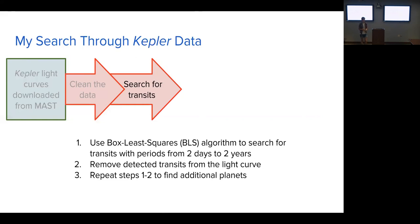So the lower limit was chosen because with this kind of work, the shorter and shorter periods you go, it becomes a lot more inefficient time-wise when searching for planets with periods this low. But also 2 years is an upper limit because that's half of the time scale that Kepler observed over. So this way you can be sure to find at least two transits of the planet.